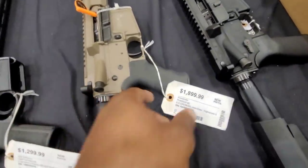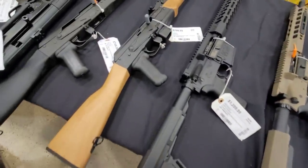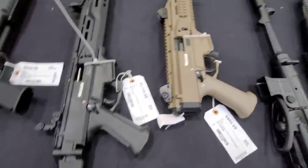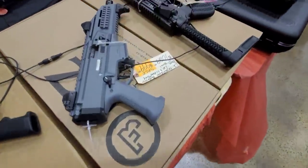So this is that 6.5 Grendel. This is like my .50 Beowulf. This is the same company, basically the same exact gun. Sentry Arms. I bought a scope one time. Is that around the same price? No, I bought mine for $1,200. Jesus. Another CZ. That gray.